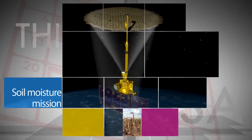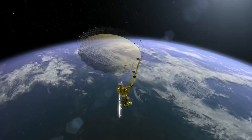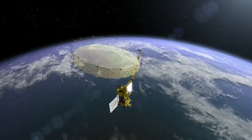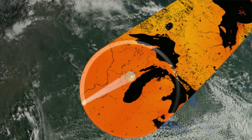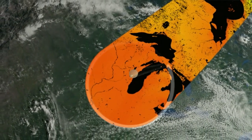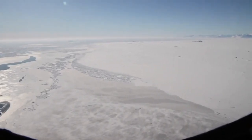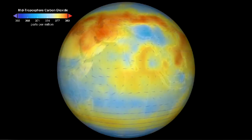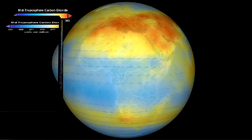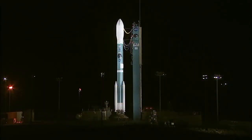NASA's Soil Moisture Active Passive spacecraft is the first U.S. Earth-observing satellite designed to collect global observations of surface soil moisture. Its high-resolution space-based measurements will give scientists a new capability to better predict natural hazards of extreme weather, climate change, floods and droughts, and improve our understanding of Earth's water, energy, and carbon cycles. Launch from California's Vandenberg Air Force Base is no earlier than January 31st.